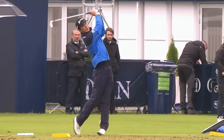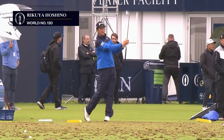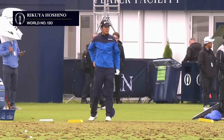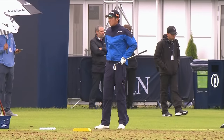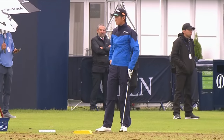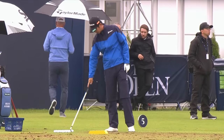He's looked a decent player from what I've seen of him. Well, if you wind the clock back, I'm going to say 3 or 4 years, he had a season where I think he won 4 or 5 times in Japan. He was the man in Japan. I can't believe that just rhymed, but alas. He also hit the first tee shot at the Olympics. You know, he got that honour.